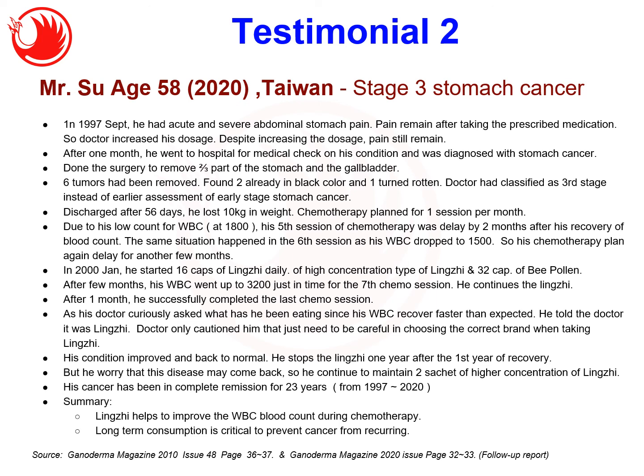So the doctor increased his dosage, but despite increasing the dosage, the pain still remained. After 1 month, he went to hospital for a medical check and was diagnosed with stomach cancer. He had no choice but to have surgery to remove 2/3 of the stomach and also the gallbladder because it was affected. Six tumors were removed.